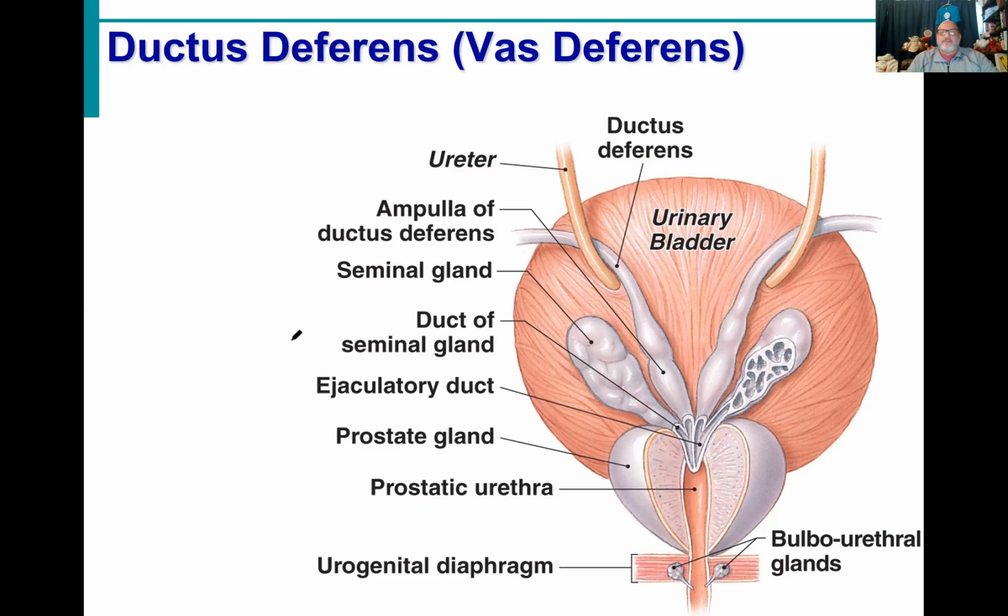All righty. So again, as we talked about, we have those ductus deferens or vas deferens. Notice it's a posterior view. So it comes up over the ureters of the bladder into that ampulla. And then notice it connects to the duct of our seminal vesicle or the seminal gland, and they form a structure known as the ejaculatory duct. And the ejaculatory duct feeds into the urethra.